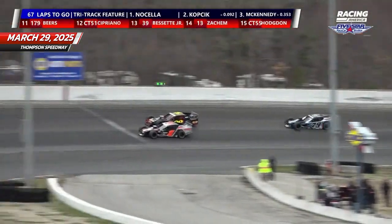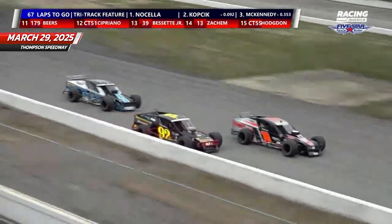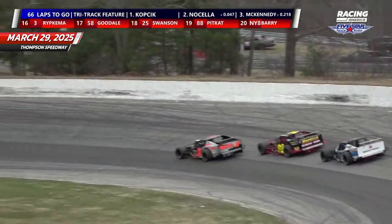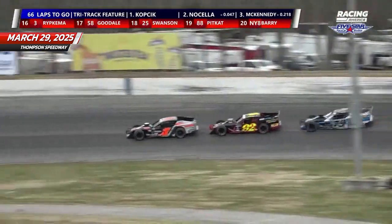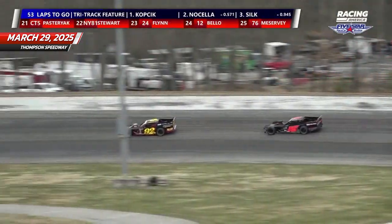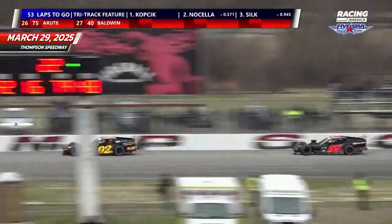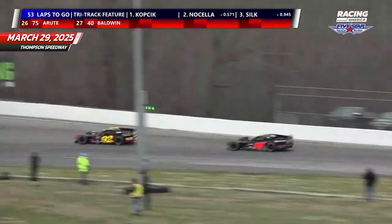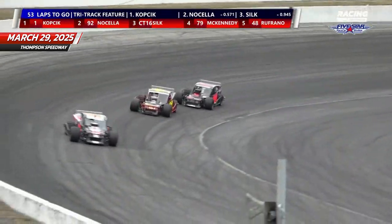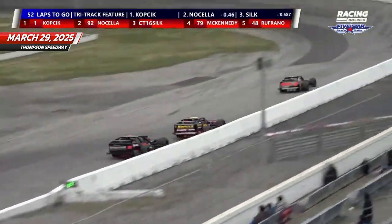Will Kopsick have enough getup? Here they come off turn 4. He can make that work in the early stages of the race because the tires are still pretty fresh. Make that car stick to the bottom like that. Might not be able to make a pass like that later in the race, but to Kopsick's advantage, yeah, Silk is coming for sure. He's tracked down those front runners. He's going after Nocella right now. We'll watch as he drives into turn 3, able to pick up a length and a half at least, almost up to the back bumper of Anthony Nocella. We're getting set for a battle for second.